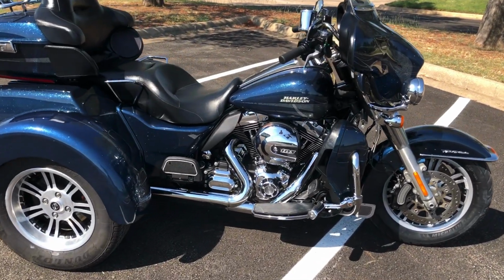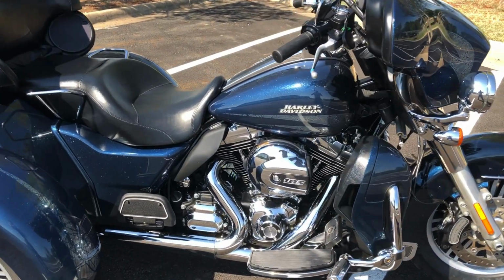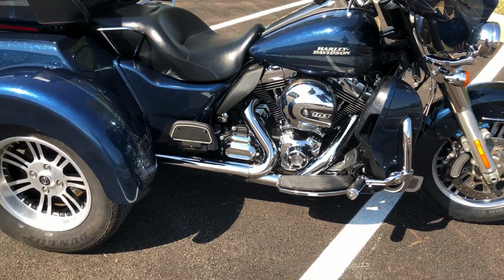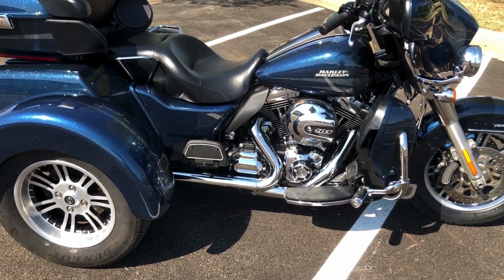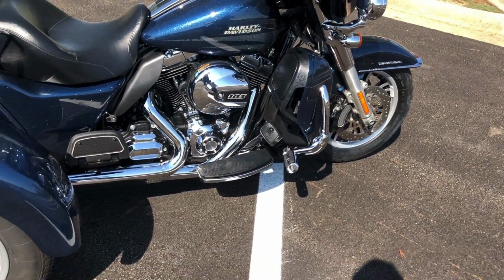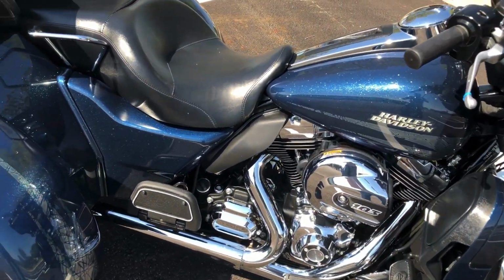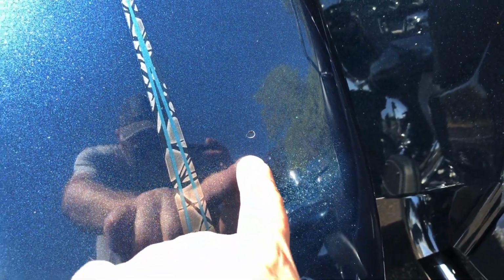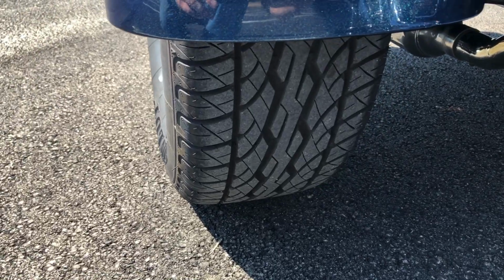This one has the Cosmic Blue Pearl paint on it. 103-inch fuel-injected twin cam with a 6-speed transmission. Got floorboards for the rider and the passenger. Got the engine guard with the highway pegs installed. Heat shields. There's a small little chip there on that fender. Let's get a tread on that tire.